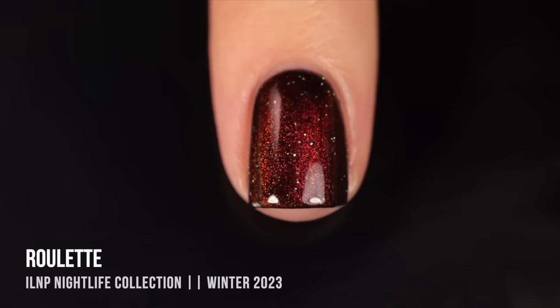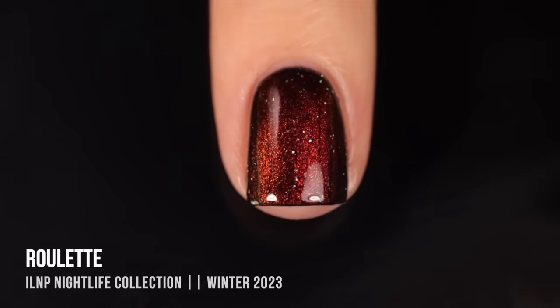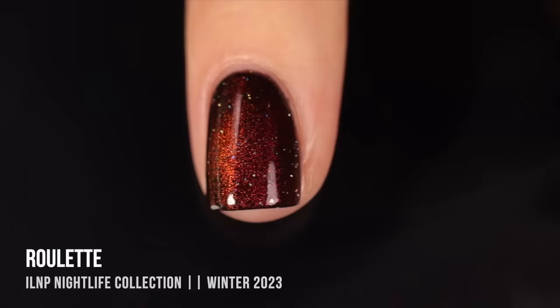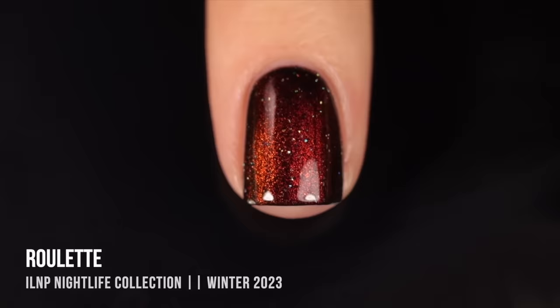look. Honestly, they all did give me that lit from within look, just because the shimmer looks so stark against that dark background, but this one especially, it just kind of looked like glowing embers in a fire, which I thought was so beautiful. So really, really happy with this one. Again, I think it might be my favorite, but it's hard to say.